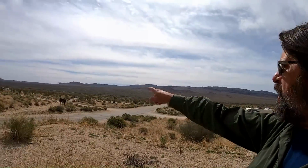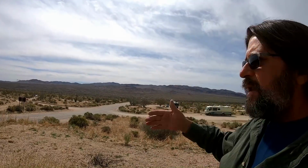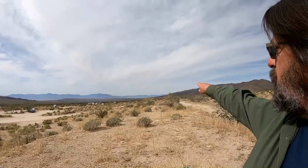We're right here at the south entrance, and you can probably see in the distance maybe is Interstate 10 running down through there. And right between Interstate 10 and the entrance is all this BLM land. So it's free camping down here, and we are parked way down that away. But we're going to go into the park for a little bit today.